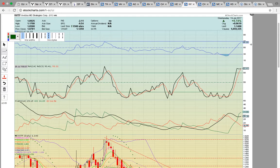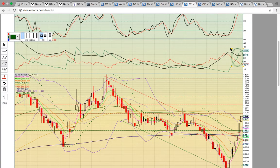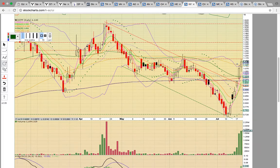Take a look here at IVITF. This stock has been on a really nice run since we alerted it in our last video. It's now hitting 70 almost. It's at 66. It's up here at 93 on Fasto, so super frothy. You can see the green line above the black and red lines, the bulls in control.